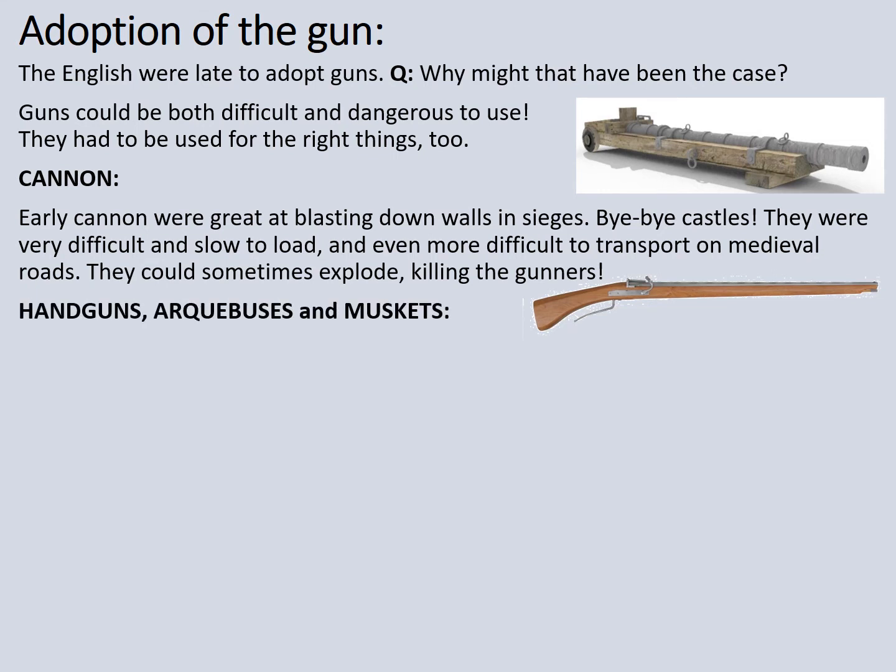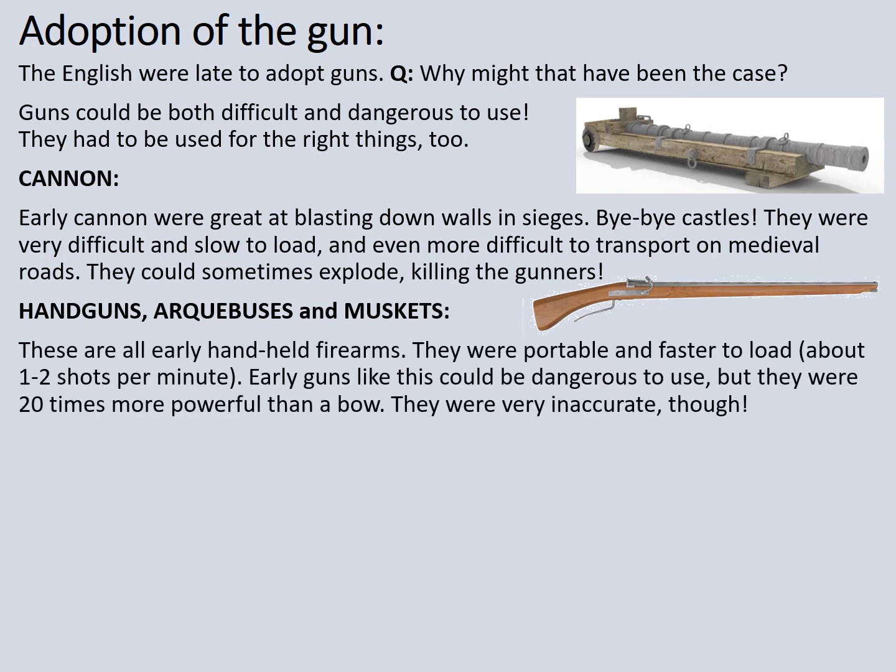Handguns, arquebuses, and muskets. These are all names for early handheld guns. They were all portable, and they were faster to load, about 1 to 2 shots per minute. Early guns like this could be dangerous to use, but they were 20 times more powerful than a bow. They were very inaccurate though.